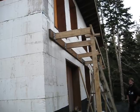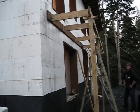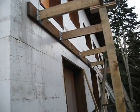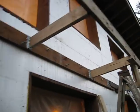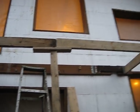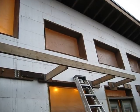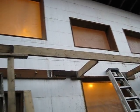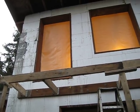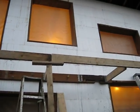Scaffolding, yahoo! That's okay. This is Dakota helping Scott set this up along here so we can get the windows in place when those eventually come in. Don't ask me about what happened with that. Unfortunately, we thought the windows were going to be in this week, and they were not in the dock in Anchorage. They were in the dock in Seattle, which is like a huge difference.